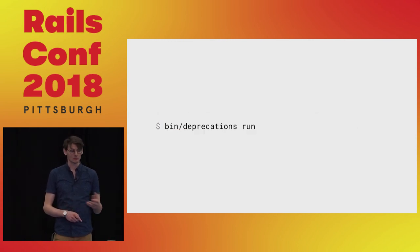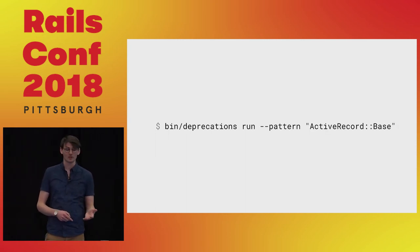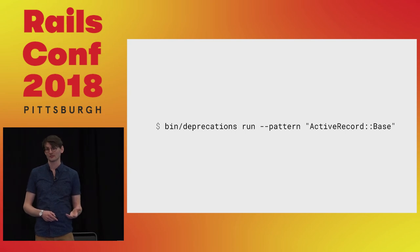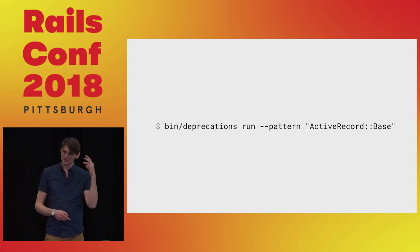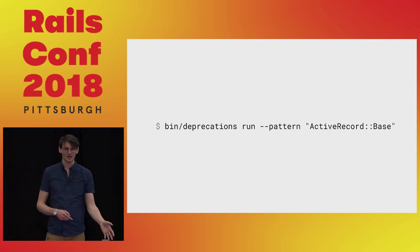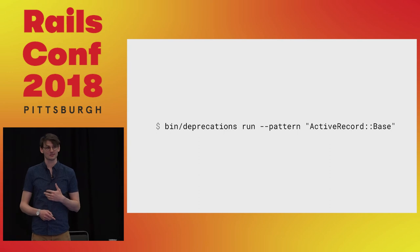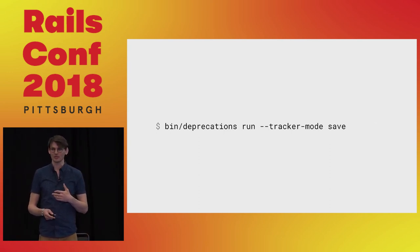Or you can run all the tests that have deprecation warnings. Or if there's too many tests, you can filter it by a certain regex. So if you want to fix one type of deprecation across your whole app, if you're in that headspace, you can just run those specs again and again. And once you've fixed those tests, you can save them to the whitelist.